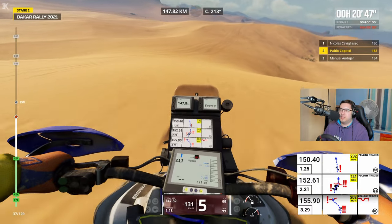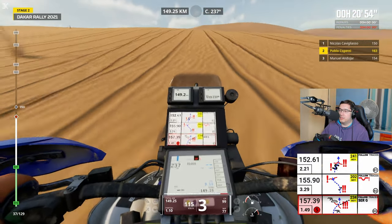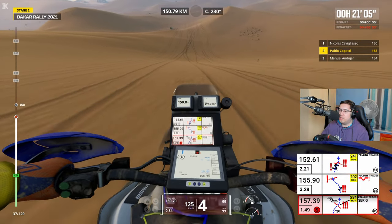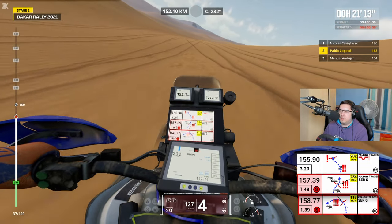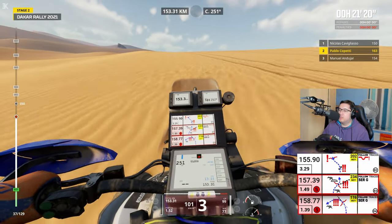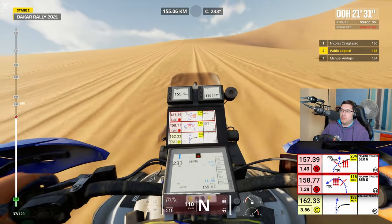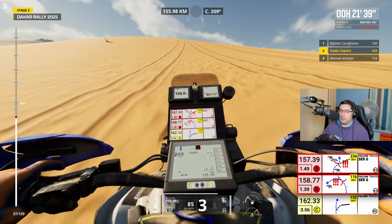Yeah, we're just following traces though. There's Nicholas. We just skip here to 157, because it doesn't seem like there's any turnoffs as well. Looks like we are closing actually. Maybe it's not a 20 second gap now. These ups and downs now seem to be working in our favour. So they are just going up the ridge in front. Okay, I can skip ahead. So we're going to be turning left at the next waypoint.